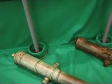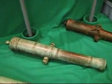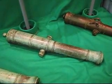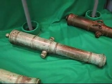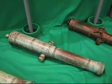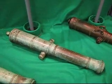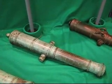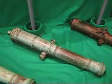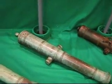And here's another one that we think is English, probably 1760 or so. It's a little over 2.5 feet long, weighs about 100 pounds, and is made out of bronze. It has very nice smooth lines. It's just very, very well made and finished. Nice green patina on it.